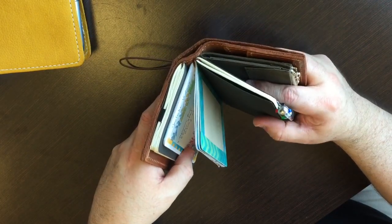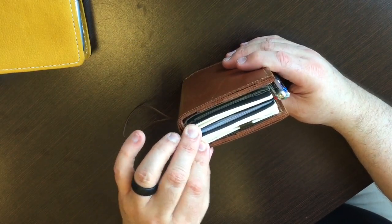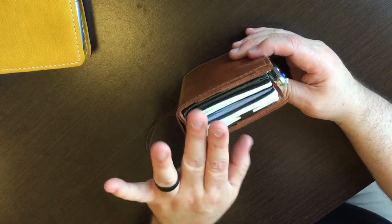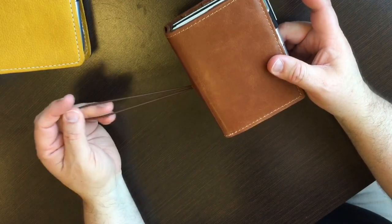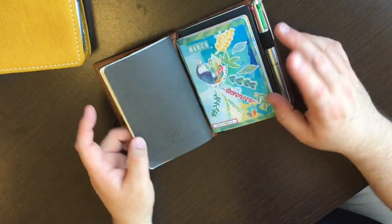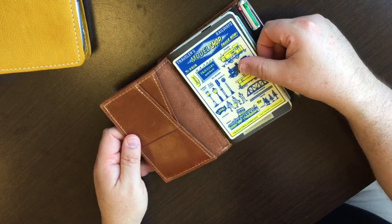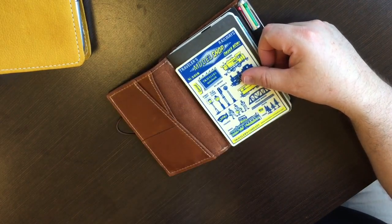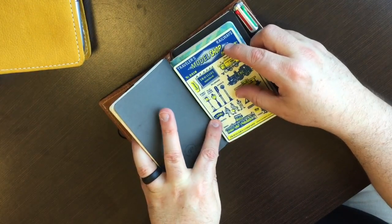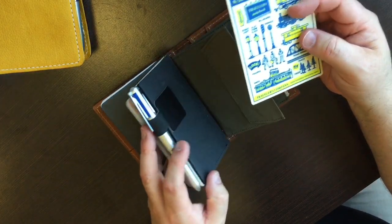So if you don't mind your notebook inserts being the exact same height of the traveler's notebook, this is a nice option, because then you can use field notes and passport. Because here's actually a Midori traveler's notebook writing board, which is the exact size of their traveler's notebooks. And you can see the Cocoa Daisy is a little bit larger, and I've rounded the corners on it.